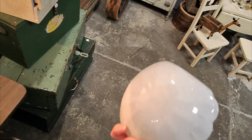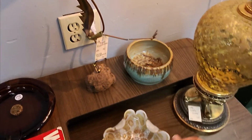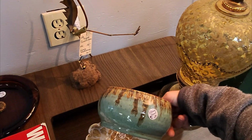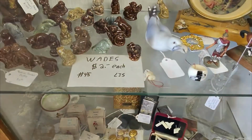Found this Murano bowl. It was real pretty. I love the shimmer splatter in there. And then up here, this was really interesting. The pottery was also sculpted on the inside, and I don't think I've ever seen anything like that before. I liked it, but I'm like, what are you going to do? How do you use it as a bowl if there's sculpting in there?